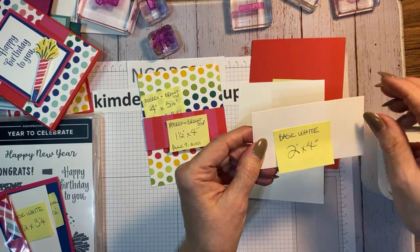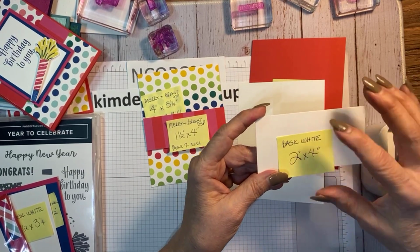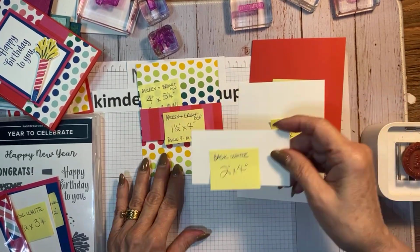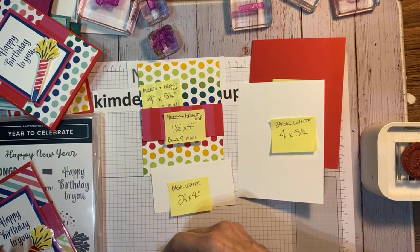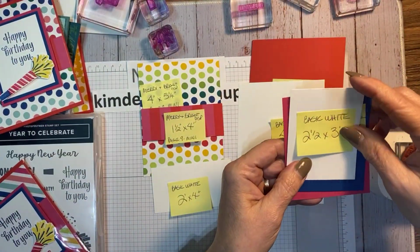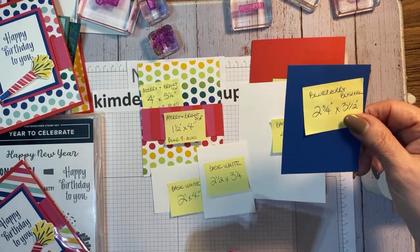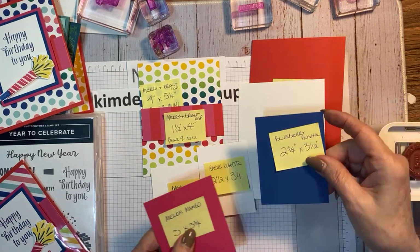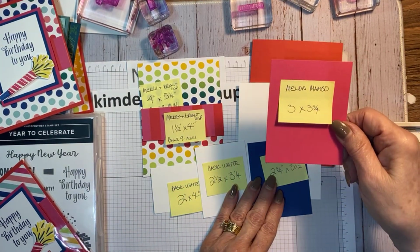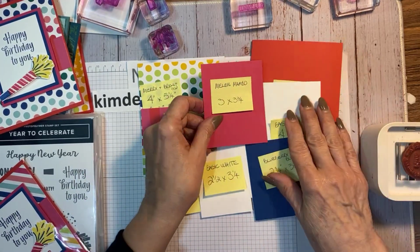You need a piece of basic white. Really, you could use a scrap. This is 2 inches by 4 inches, and this is for the little horn. I think that's what I'm calling it. The horn. Then you need a piece of basic white, 2 1/2 by 3 1/4. Blueberry Bushel, 2 3/4 by 3 1/2. And then Melon Mambo, 3 by 3 3/4. And there you go.